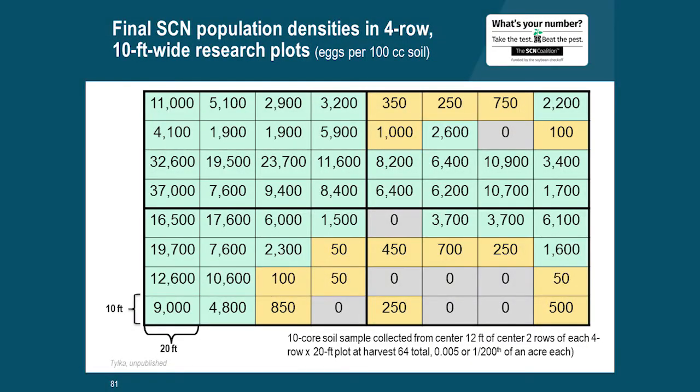Just to drive this point home once more and to beat a dead horse, I'm data driven, I'm a researcher, and so this was a research experiment I did many years ago. It's small plots. Our research plots are 4 rows wide by 20 foot long. So each little rectangle here represents 1/200th of an acre. And we collect a 20-core soil sample from each one of those blocks, 10 feet by 20 feet. And here are the end of season egg counts from plots that were planted with a susceptible soybean. And the amazing thing we see in the top right is 10 feet away we go from 0 eggs to 11,000 eggs. So it's easy to imagine when you think about what I just illustrated in the previous slide. It also shows you some pretty high egg counts that can happen in nature, 23,000, 32,000, 37,000.